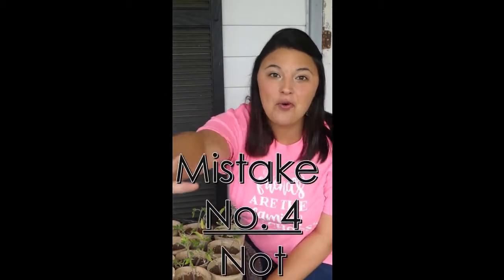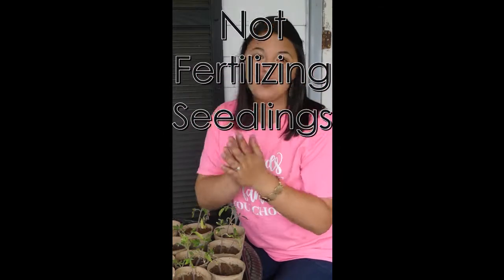Mistake number 4, not fertilizing your seedlings. Now, I had no idea when I started that I needed to fertilize my seedlings. I was thinking, oh, they're babies, they're just these little babies, they're just fine. I planted them in this potting soil, which, flashback to mistake number 3, was not the best potting soil in the world. I thought, they don't need anything, they're happy, they're little. Wrong. You need to fertilize your seedlings.